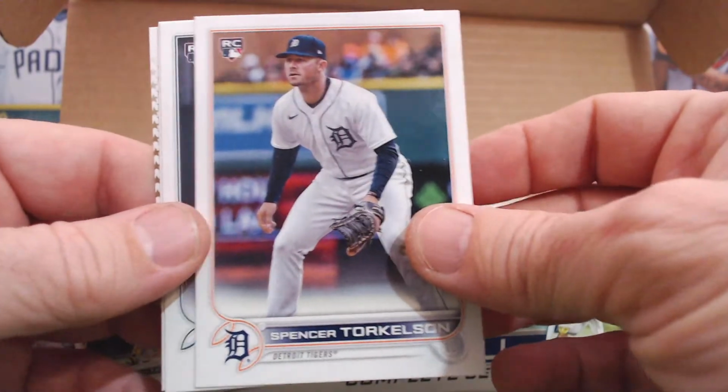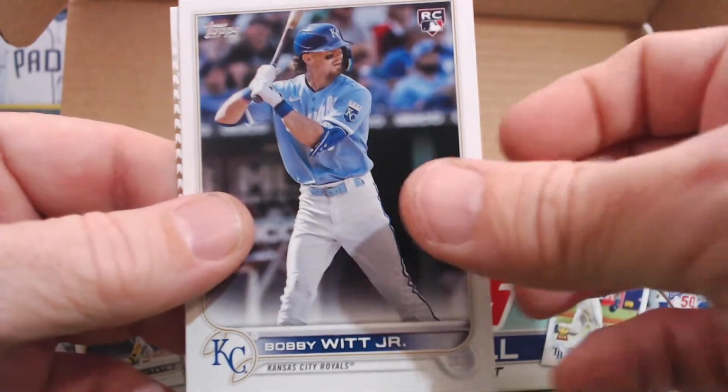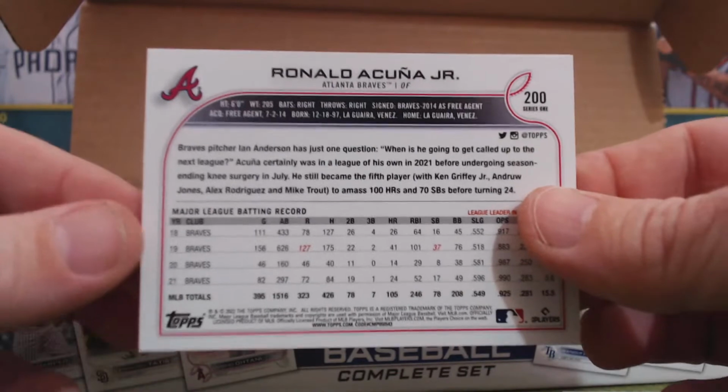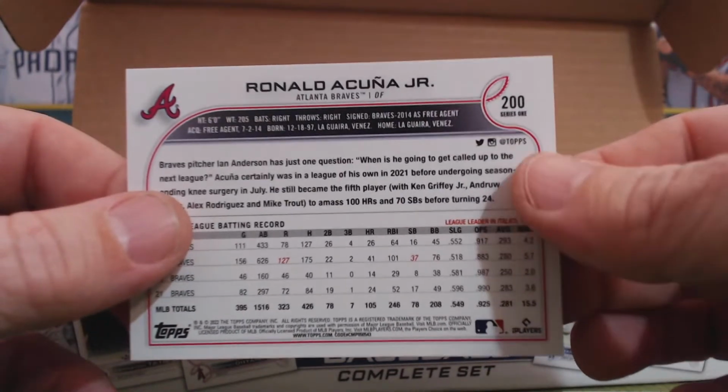So we got the Torkelson again. We've got the J-Rod again. We've got the Witt. And we've got the parallel set. That's what the base set looks like, guys. When you get an entire parallel set, this is what they look like. So there it is. Series 1.